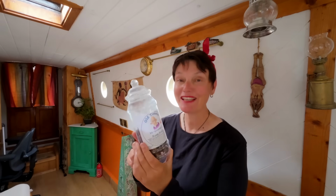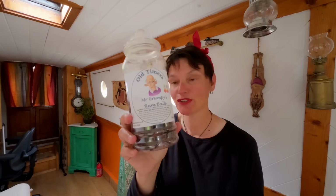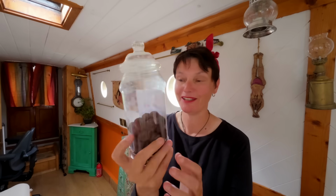And also, whilst we're indulging in a little bit of a rum together, I thought I'd indulge a bit of chocolate as well. And I was given these in part of a hamper at the Crick Boat Show by Darren, Bob and Ollie the dog. Mr. Grumpy's rum balls. Already I've had a good go at them.